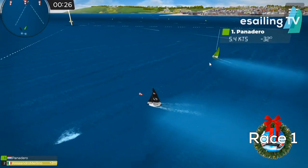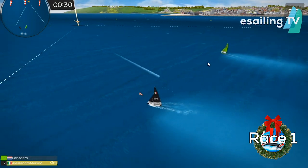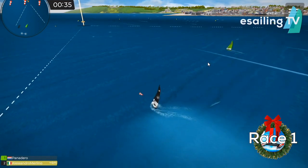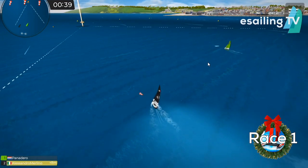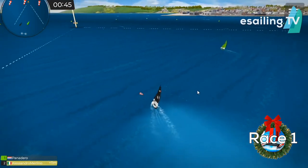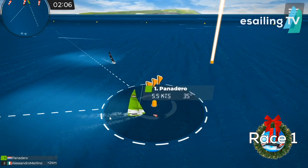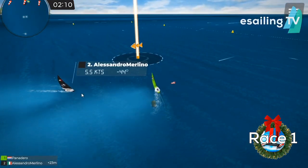Let's see. It looks like Panadero is racing away. 3, 4, 5 meters. It's a good race by Panadero going upwind, and Merlino going away from the wind to a lighter wind side than Panadero. They're racing towards the top marks, so let's see who will come first up there and do a fantastic rounding. Panadero now 12 meters ahead. It's getting better and better. And coming to the top mark, AlessandroMerlino, he's 23 meters behind.